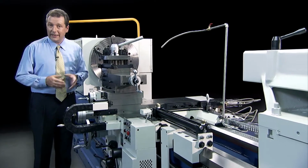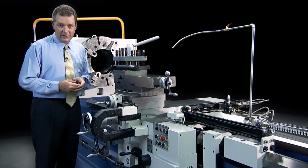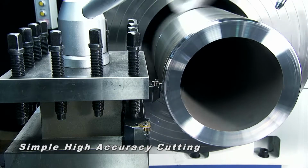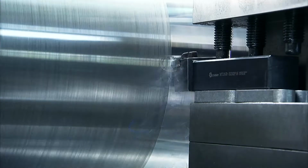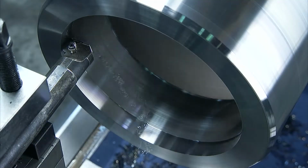Now let's take a look at the key operational functions of this machine that have made it a real winner in this competitive market. Taper cutting is one of the mainstays of this type of machine, and the super simple setup for ID-OD taper delivers the cut accuracy you need without requiring advanced operational skills.